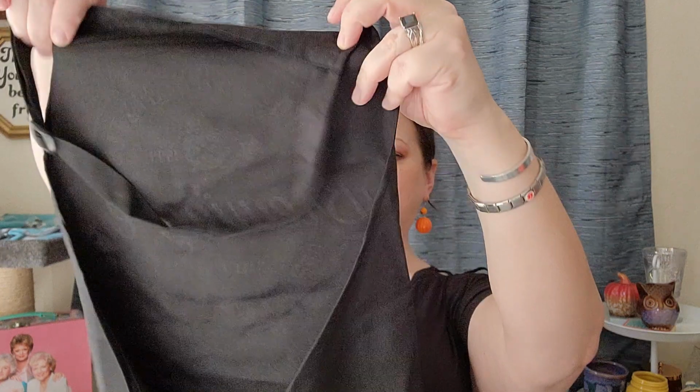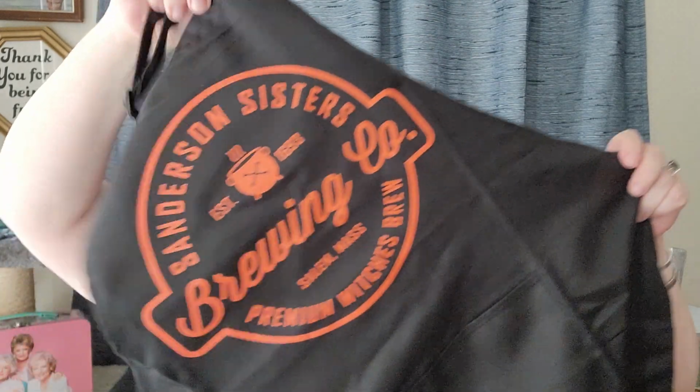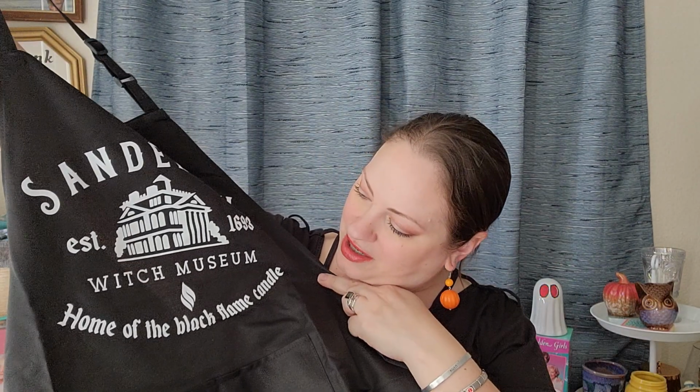Then she sent this apron, the Sanderson Sisters Brewing Company. This is one of my favorite Halloween movies. Although you're going to find out in a little bit what my absolute favorite Halloween movie is. But this is one of them. And in case you're not familiar with the Sanderson Sisters, they are the characters, the three witches who are sisters in the movie Hocus Pocus. And then this is another apron that's a Sanderson Sisters one. They both have pockets on the front.